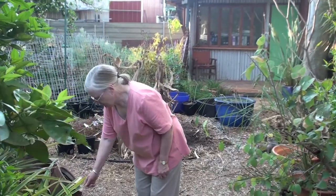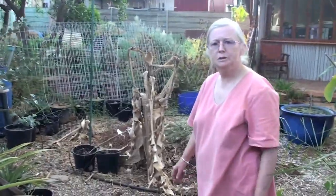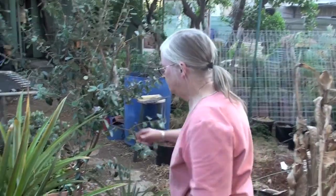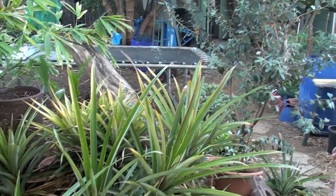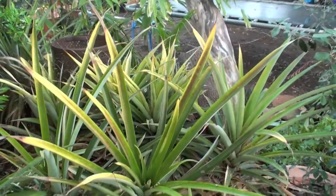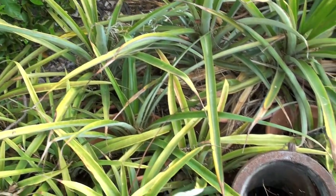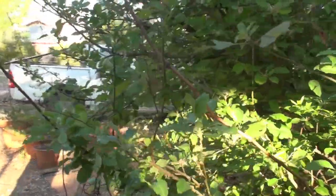Did you see the pineapples? And we normally have fruit on them, but there's none at the moment, unless there's some coming up. I can't see any. But the fruit is absolutely delicious. I don't see why everyone can't grow pineapples in Alice Springs. You would never eat a shop-bought pineapple once you've had one you've grown yourself. They're just beautiful.